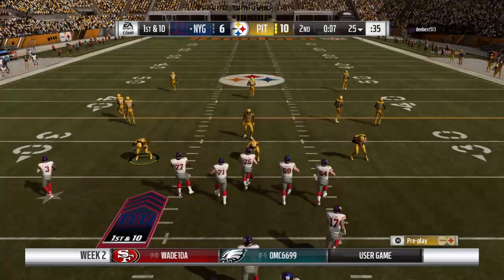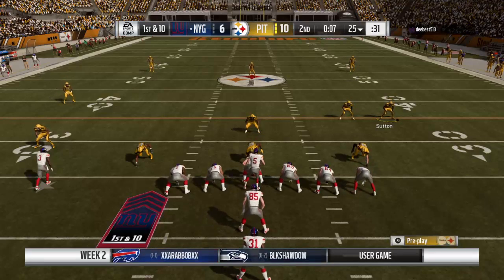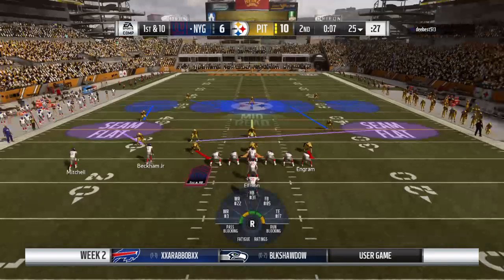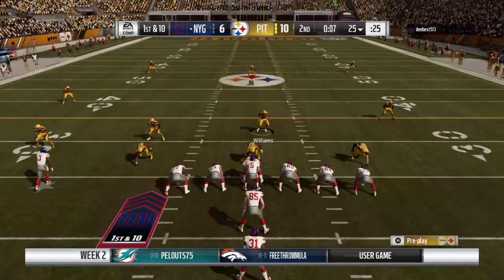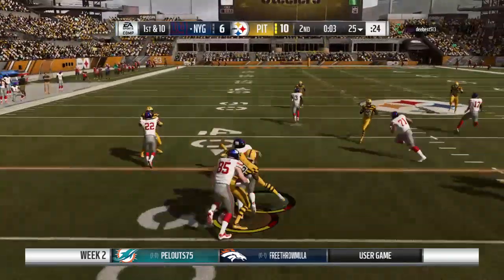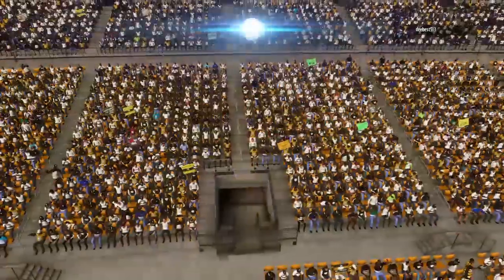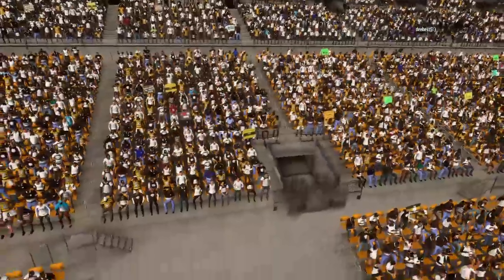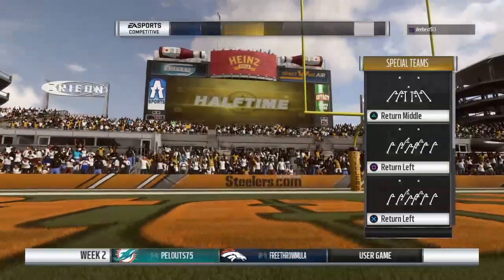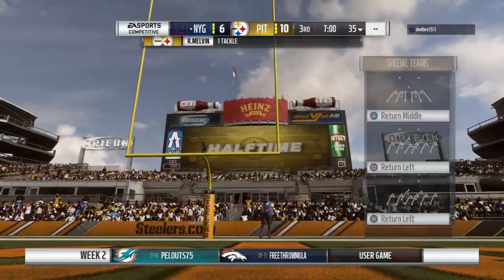Likely time for one final snap as they start out 1st and 10. They'll start the drive with Elliott. And he's able to take this one up to the 35-yard line. So we reach halftime here in the Steel City with the Steelers on top. As we send you down to Orlando, where Jonathan Coachman has our EA Sports halftime report. Coach.